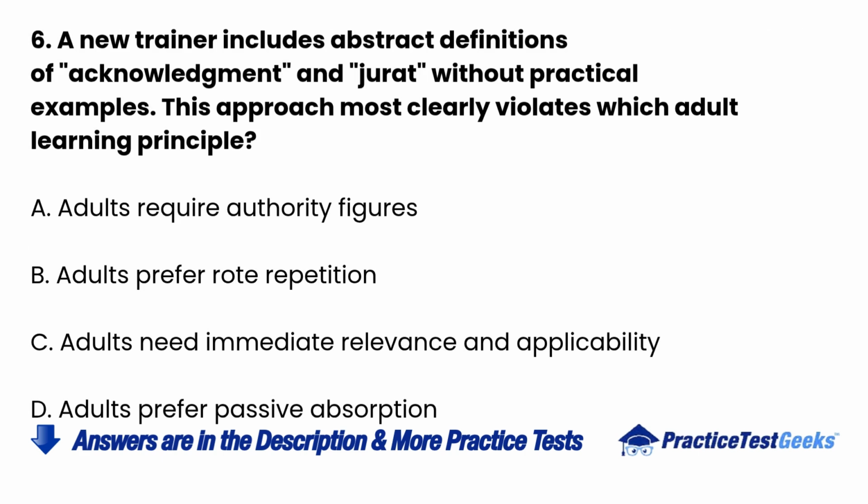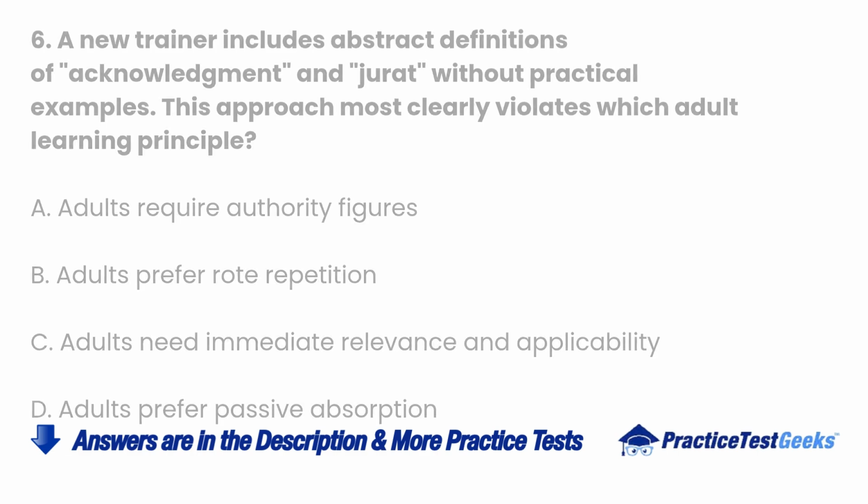6. A new trainer includes abstract definitions of acknowledgement and jurat without practical examples. This approach most clearly violates which adult learning principle? A. Adults require authority figures. B. Adults prefer rote repetition. C. Adults need immediate relevance and applicability. D. Adults prefer passive absorption.